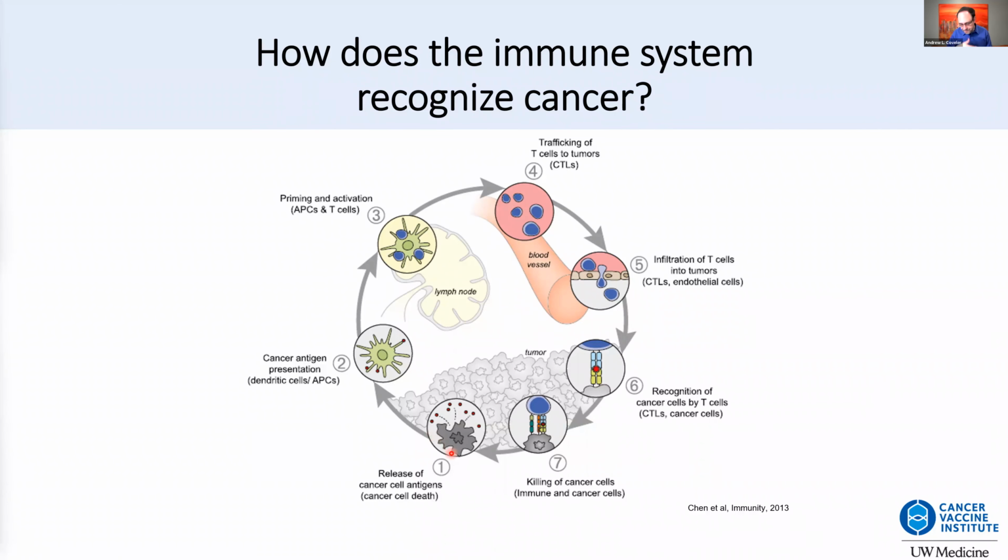When this cancer cell breaks apart, antigen presenting cells or dendritic cells, these professional cells, go in there and clean it up. They migrate to the lymph nodes and show your lymphocytes these abnormal proteins. T cells are then generated and traffic through the blood vessels to where the tumor is. There's then an infiltration of these T cells into the tumors. There's a recognition of cancer cells by these T cells, and then these T cells kill the cancer. That would be the immune system successfully getting rid of the cancer.